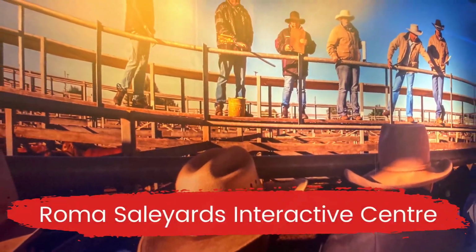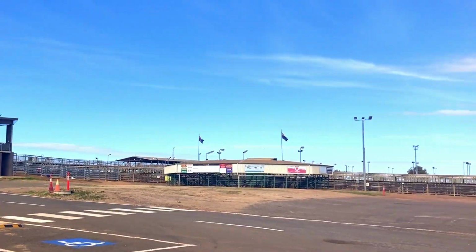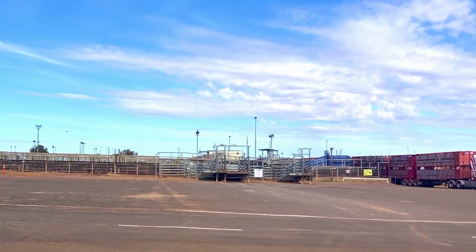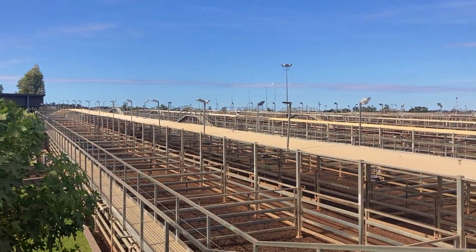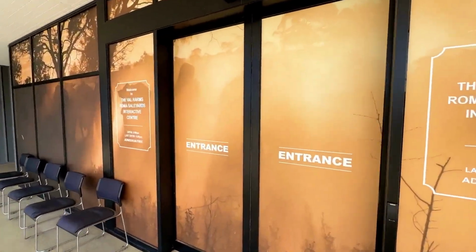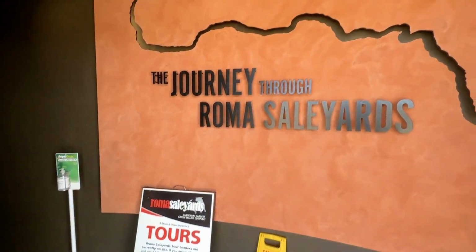Roma is home to Australia's largest cattle sale yard, and if you are there on Tuesday, you can watch up to 12,000 head of cattle being auctioned in a single day. Alternatively, you can visit the Roma Saleyards Interactive Centre any day from 8 a.m. till 5 p.m. and see the exciting multimedia displays.